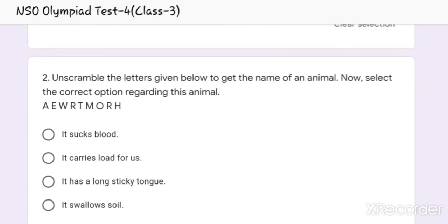Question number 2. Unscramble the letters given below to get the name of an animal. Now, select the correct option regarding this animal. Option 1. It sucks blood. Option 2. It carries load for us. Option 3. It has a long sticky tongue. And option 4. It swallows soil. And the word formed is earthworm. So, the correct answer is option 4. It swallows soil.